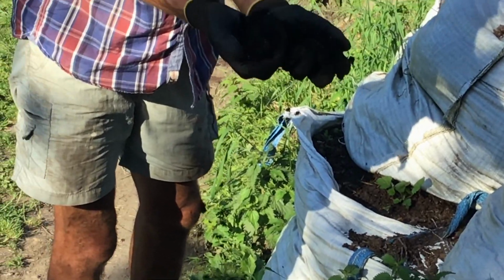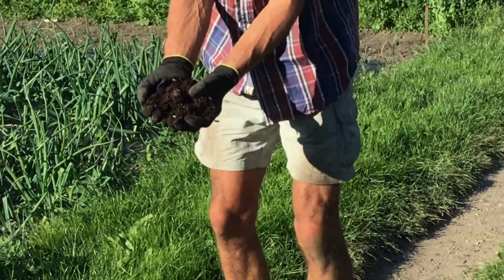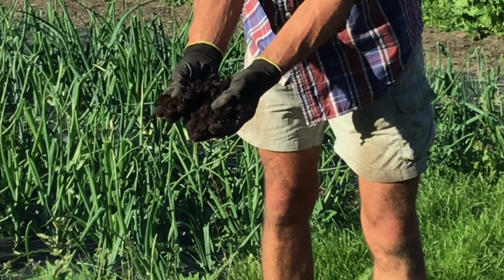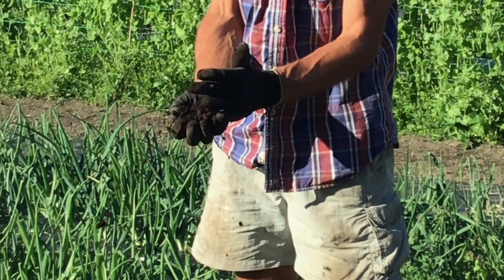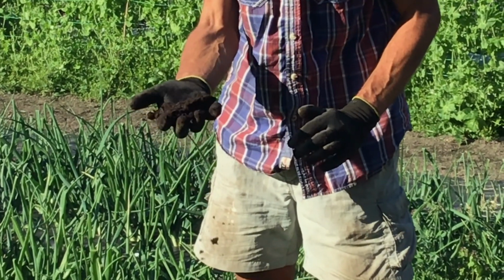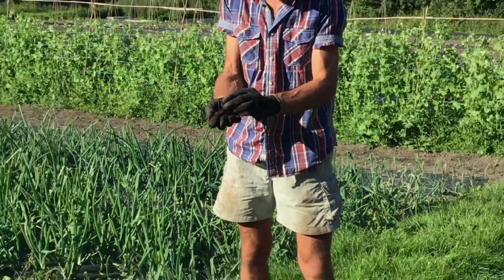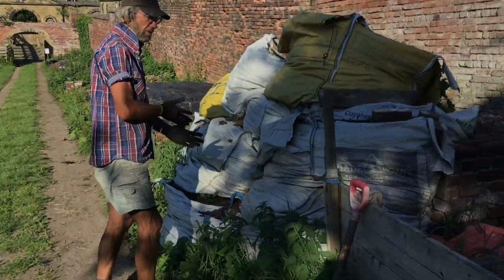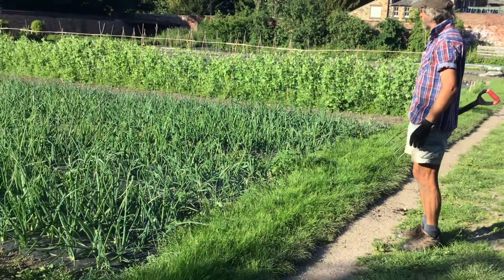Pop your hands in the sun. See that better like that? Lovely. So that's really crumbly and lovely material now. That's just made for rooting seeds into and seedlings. So we'll look at that in a bit more detail as we go further up the garden, because we'll look at the propagation area and how we use this material and how we combine it with other things to grow all the plants. Then we'll move a bit more swiftly on now.